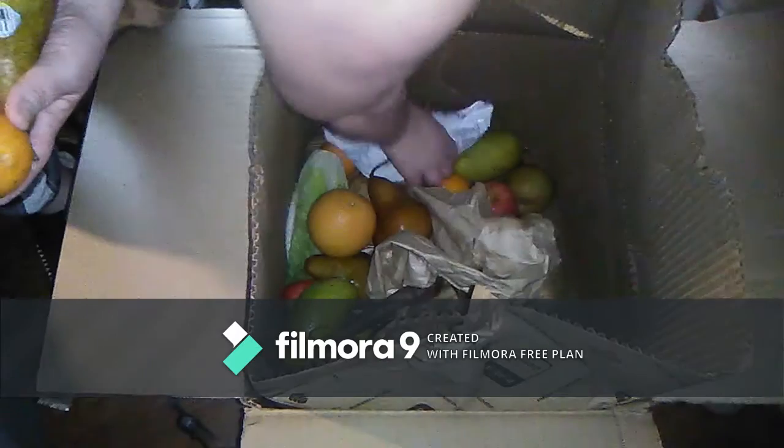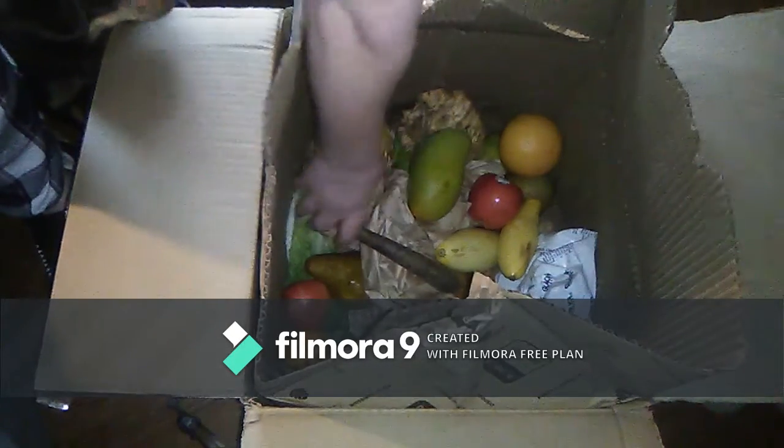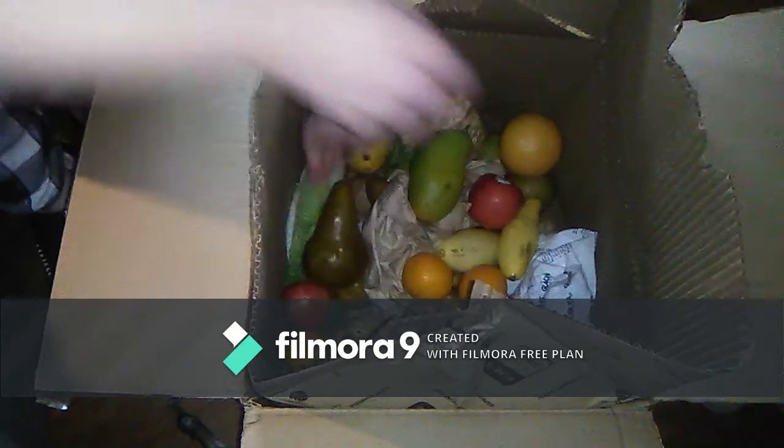Squash, some potatoes, ooh, a little apple. It is sent with a nice pack. Another little bitty squash. Some more little apples. These are gonna be yummy. These look like mangoes. Cool, cool, cool. I'm kind of excited. This is kind of fun. Kind of like a surprise box of veggies and fruits.